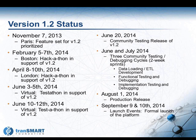platform. They were focused 2 weeks on data loading and ETL development, 2 weeks on functional testing and debugging, and then 2 weeks focused on implementation testing and debugging. This resulted in our production release on August 1st. There was additional work done on that production release in preparation for the launch. And we issued, I think it was last Friday, Kevin, the first patch release of the platform.